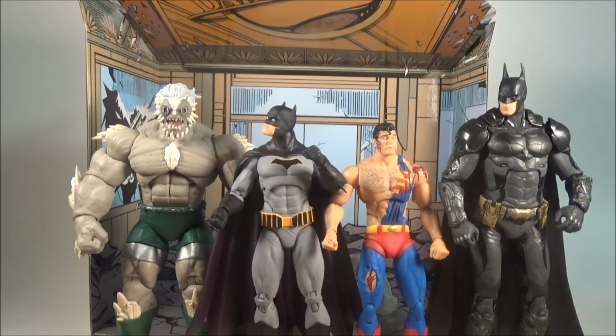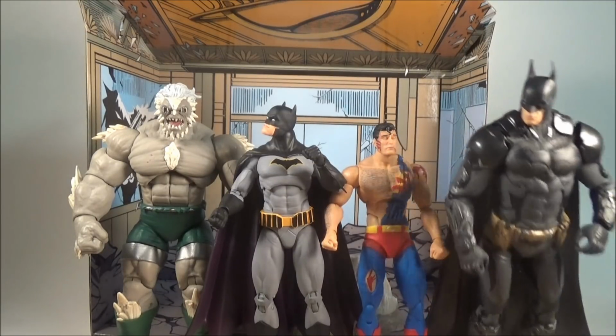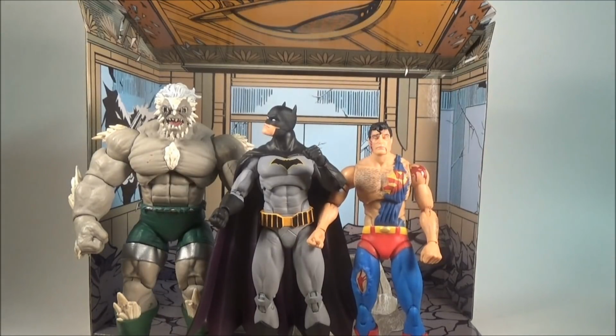Now here we go, you have your 2017 newly released Batman in the middle, a Batman to the far right. You have your Arkham Knight Batman, also by DC Collectibles, towering over Doomsday, which shouldn't even happen. And there he goes. He fainted. He fainted, ladies and gents. He can't believe that a Batman is taller than Doomsday. I can't believe it neither.